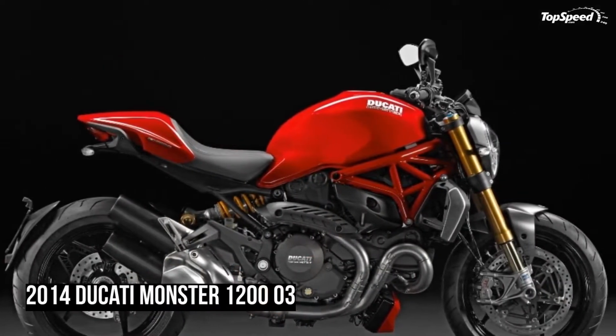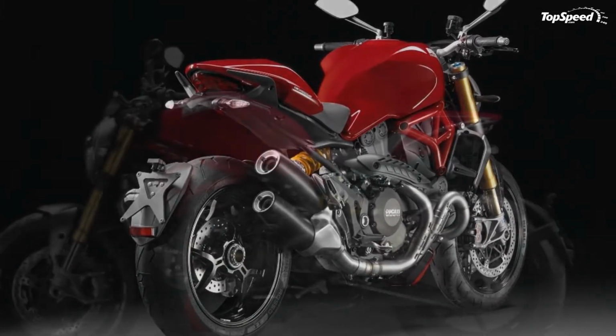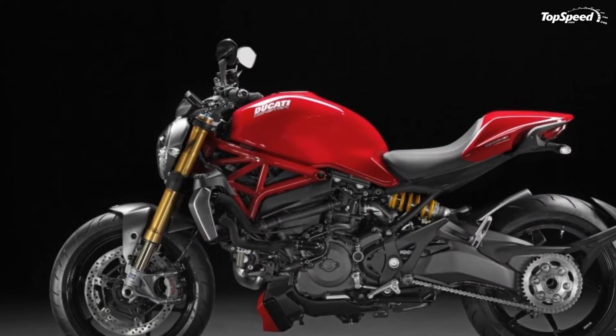The riding modes are factory pre-set in each of the 3 parameters, but can be individually customized and saved to suit the rider. A default option is available to easily return all settings to factory presets.